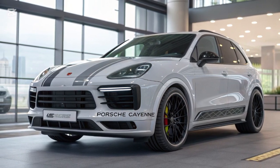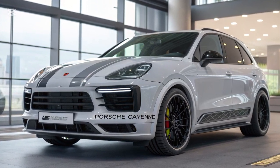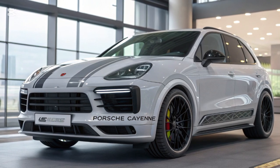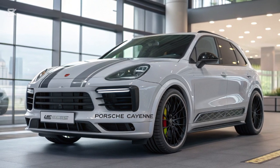How color changes perception on camera, split lighting test. Same Cayenne lit warm versus cool, same GT in matte versus gloss. Color as cinematography. Gloss whites will pop highlights and emphasize curves. Metallic whites show microflake that adds depth at distance.